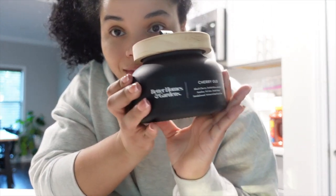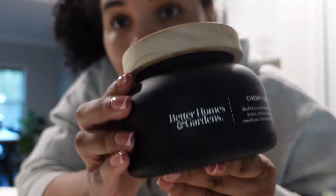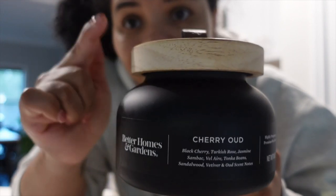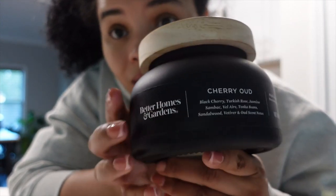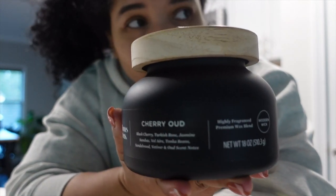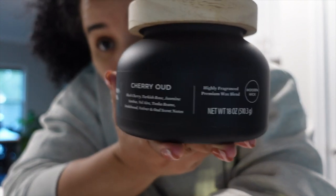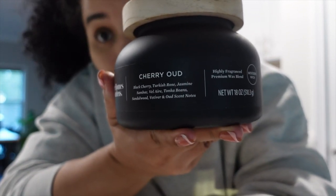This candle, let me see, it's called Cherry Oud by, I think, Better Homes and Gardens from Walmart. This is a Tom Ford Lost Cherry candle dupe, and it's huge. This literally smells just like Lost Cherry, and it was only, I think it was $14. Go and get you one. If you like Lost Cherry, go and get you one, two, three, four, or maybe even five.